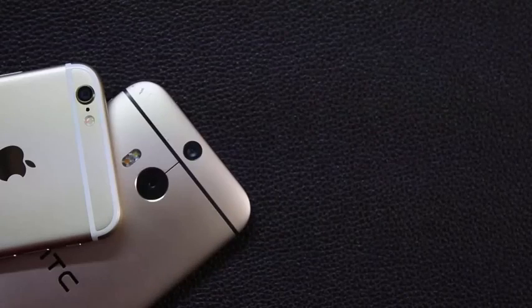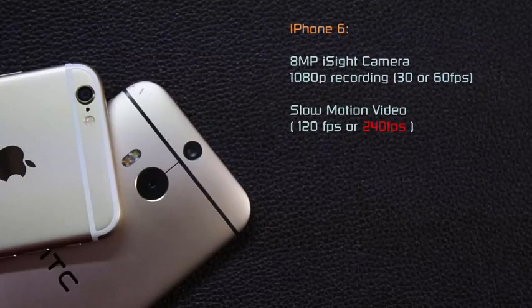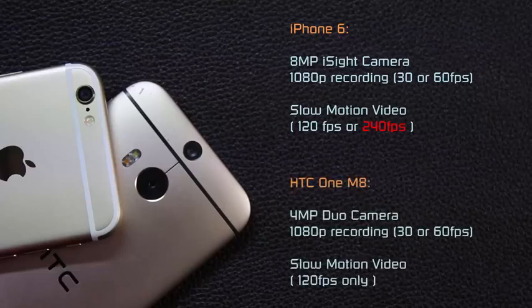Now let's talk about another important feature, the camera. iPhone 6 has an 8 megapixel rear-facing iSight camera with phase detection autofocus, capable of recording 1080p video and slow motion video. HTC One M8 has a rear-facing 4 megapixel Duo camera also capable of recording 1080p video as well as slow motion video. Now both phones are capable of recording 1080p video at 30 frames per second or 60 frames per second. However, only the iPhone 6 is capable of recording super slow motion videos at 240 frames per second as opposed to 120 frames per second maximum on the HTC One M8.